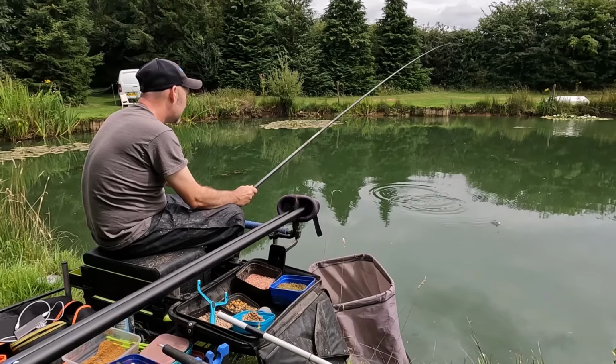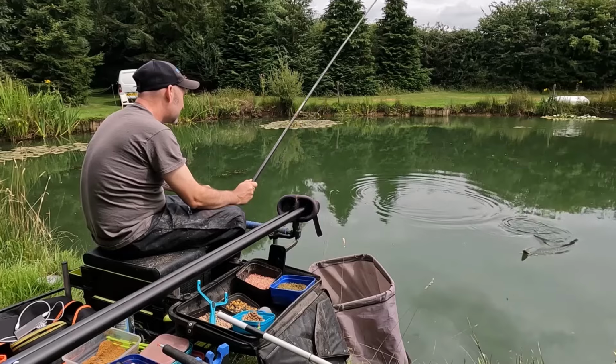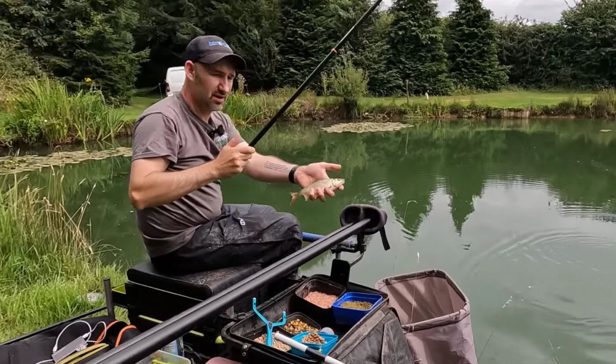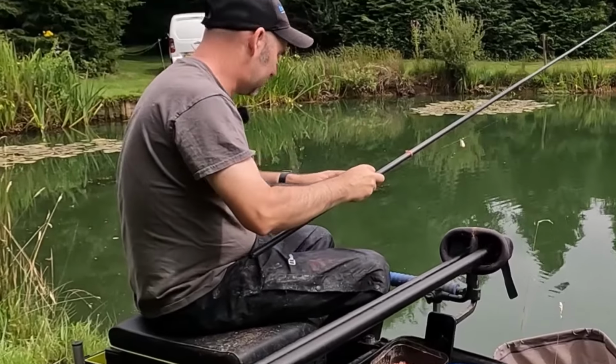Ooh, hello. Now that is a decent sized roach. That's a lovely roach, look at that. You wouldn't mind getting one of them every chuck, would you?